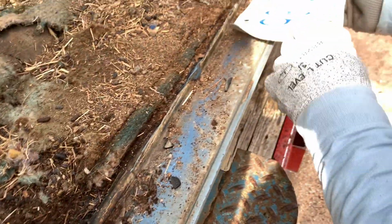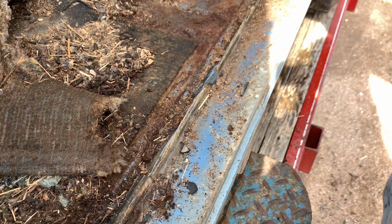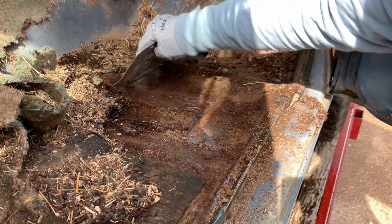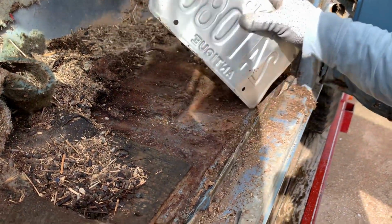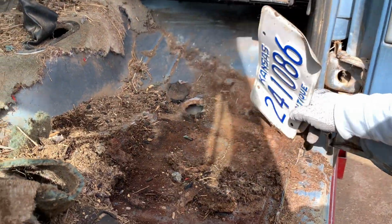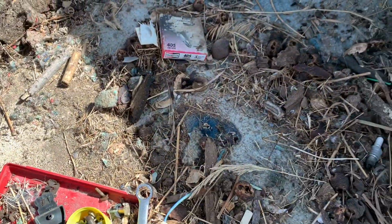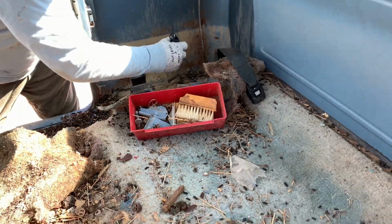Took the little kick plates off. Really, pretty good. Look at that, there's still paint down in there. Most Dodges that ain't had a pack rat ain't that nice. Man. That will sandblast, I think, and clean right up. What the heck does our pack rat eat? Apparently everything.